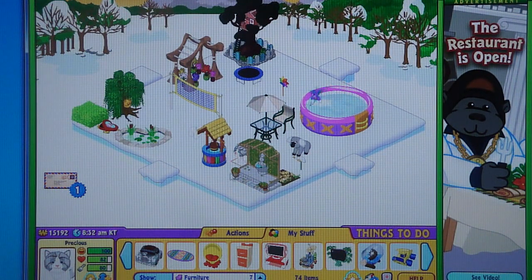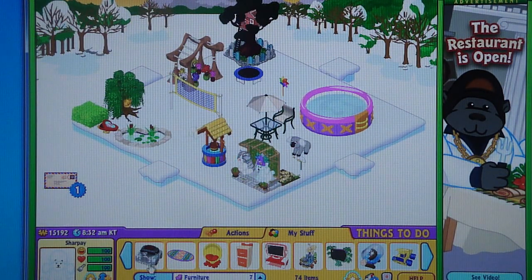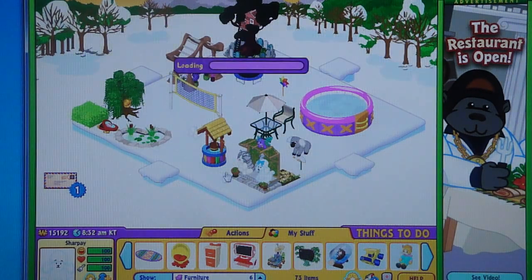Oh, it's pretty. Play. Oh, she can sit on it. Let her sit on it with one of her friends. Here comes Sharpay with a zombie. Aww. Aren't they cute? Let's see her ride in her limo.